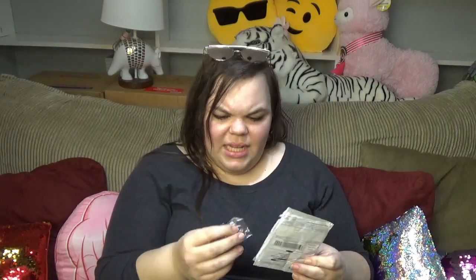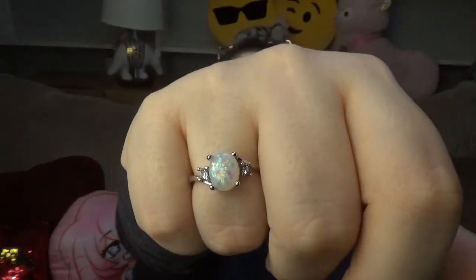And this feels like it's a ring. I kind of wish these scissors were a little bit longer though. Yep, it's a ring. Oh, is this the opal one? I love it. I love all of these rings. I'm very pleased with these rings. Let's keep going. This is not a ring. What is this? Oh, I did buy another pair of scissors. Sweet.